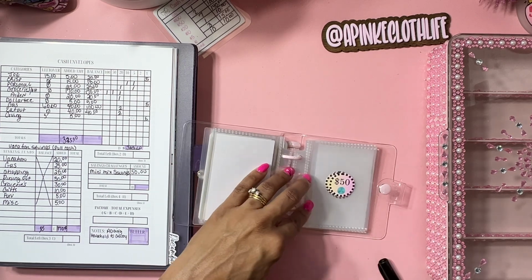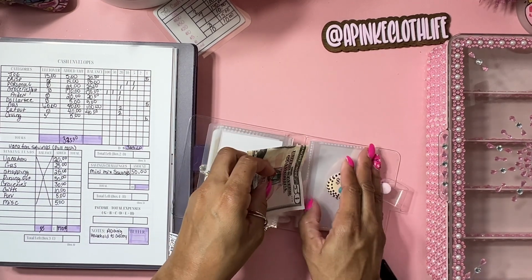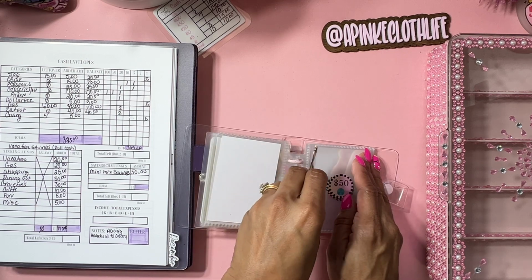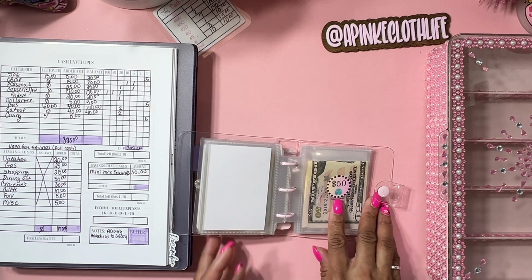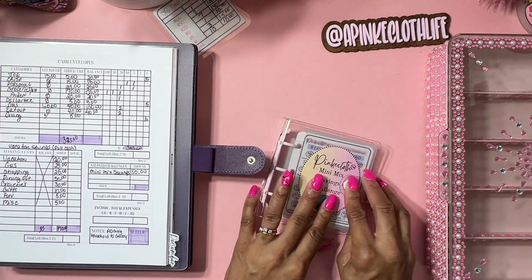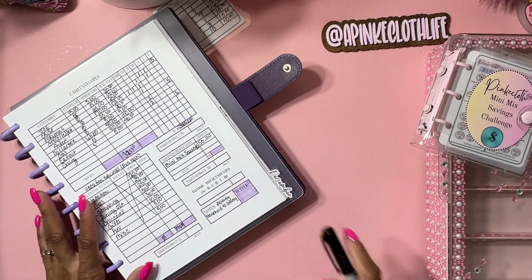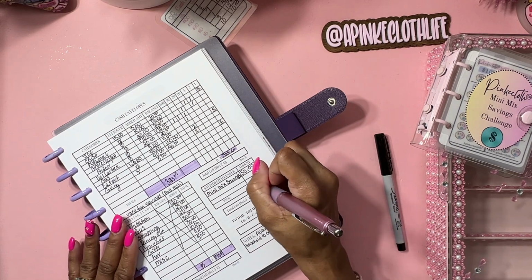So we got here. Oops. No, I'm struggling trying to put this in here. All right, so that is that. So that is all we're going to do for that. That was super simple and super easy. All right, so we got $50. I cannot write in this book with this. All right, so we got $50 there.